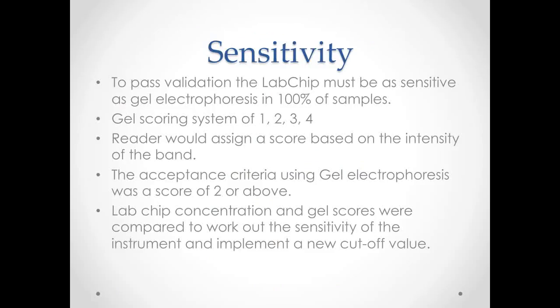So to pass sensitivity, the lab chip must be as sensitive as our gel electrophoresis in 100% of samples. So if we had a positive gel sample, we decided that the lab chip must pick that up as positive for it to go on to sequencing, and we set that rate at 100%.